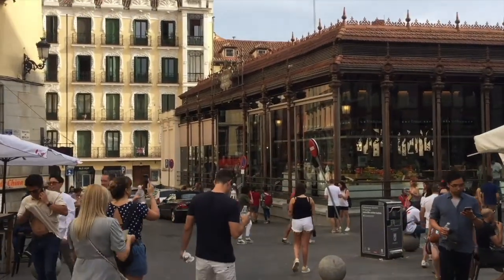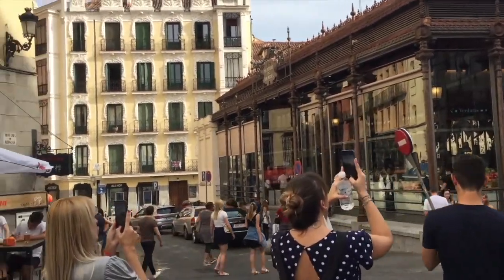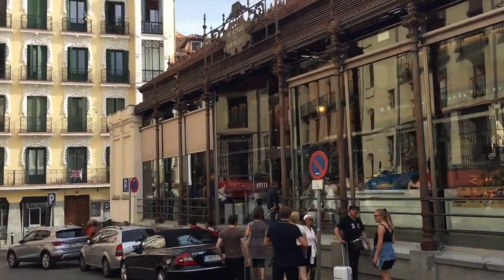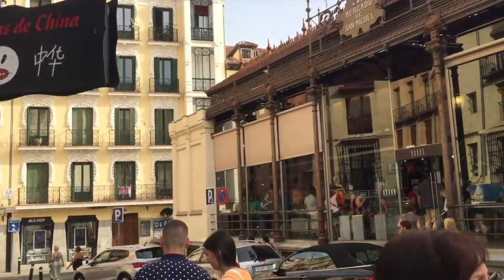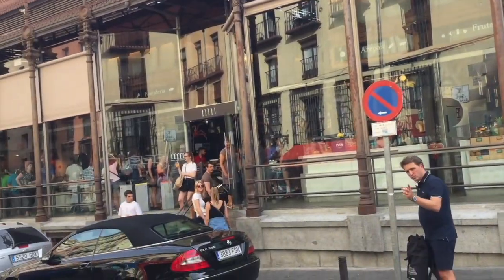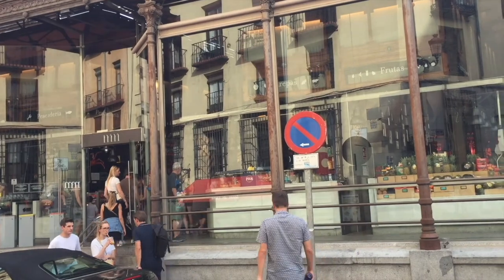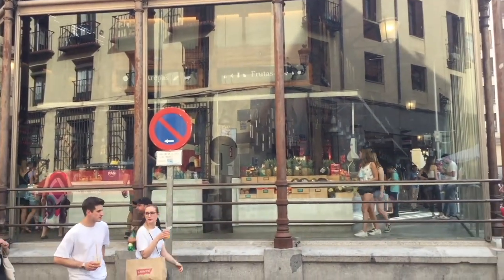We're heading to our next proper destination, but we thought we would just stop off here. Just outside the Plaza Mayor, you can find the Mercado de San Miguel. And it is a fantastic marketplace with fresh produce, little bars and cafes. We've been in there a few times before. And it's somewhere that you can just call into. It's a bit cooler, I suppose, on a hot day. We don't have time to go in today, but as I say, it's just outside the Plaza Mayor and well worth a visit.